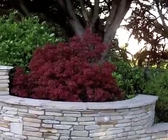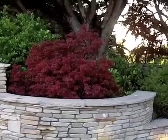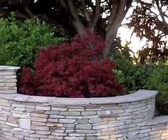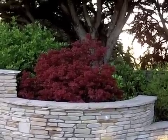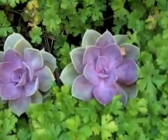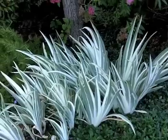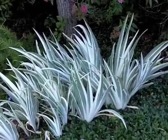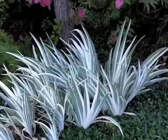This is Acer palmatum Shaina, or Shaina. Obviously the red foliage, I placed it in that very spot for that reason of the red foliage surrounded by the green, and it really pops in that location. This is Echeveria Pearl von Nurnberg. That's a bearded iris, variegated bearded iris. It has an amazing blue flower that smells like grape Kool-Aid.